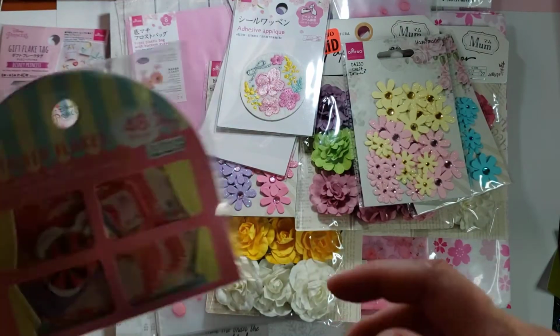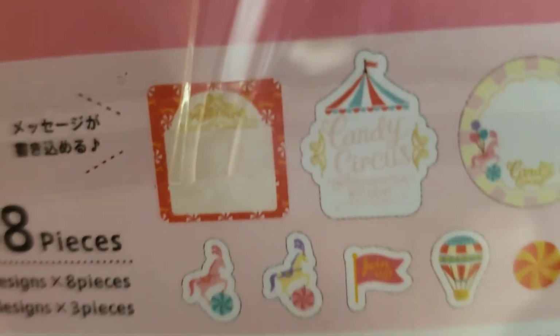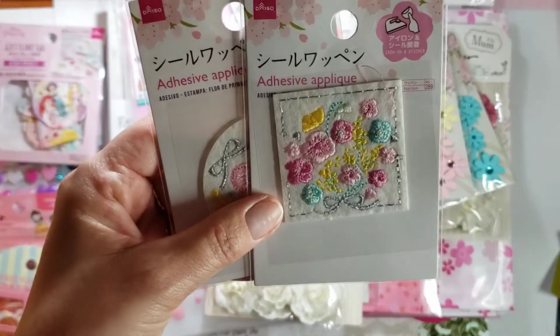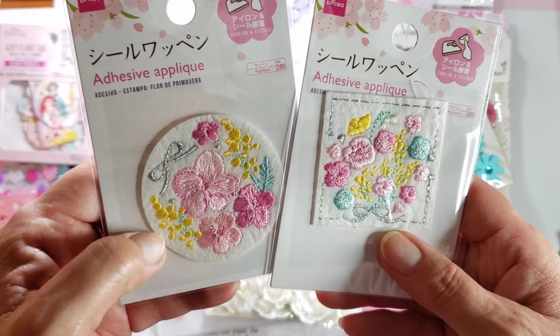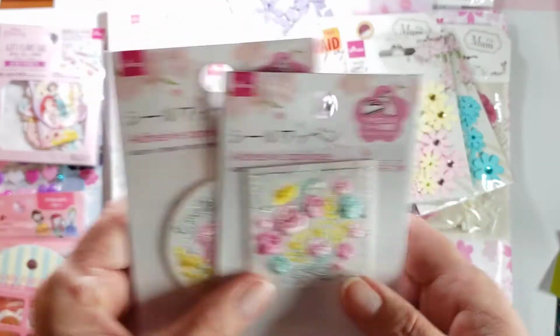So cute. And then I found these flake stickers, 48 pieces. And it says Candy Circus. So very carnival circus. Really cute, I thought. And then I found the... Oh, focus. What happened? There we go. Then I found these, and they are adhesive appliques. So I'm still calling them stickers. Aren't they cute? I thought these would be really pretty on a card.